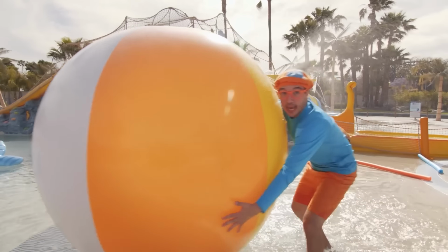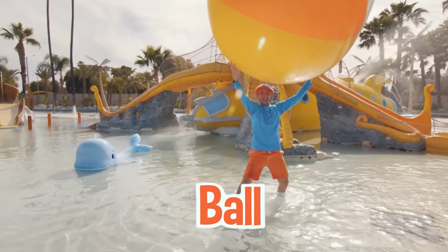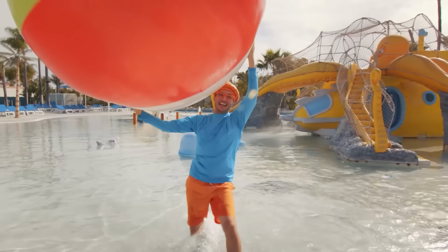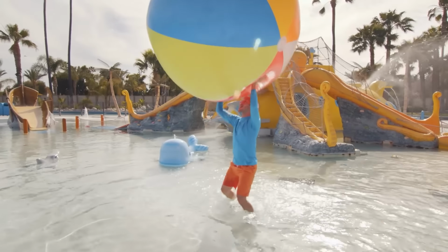It's so big! Whoa! Look at this! This ball is so big! This is the biggest beach ball I've ever seen! Do you think it will sink or float? Okay, let's find out! Woo!